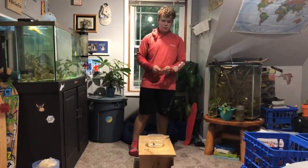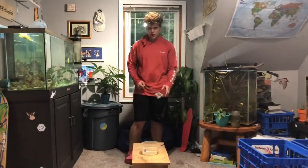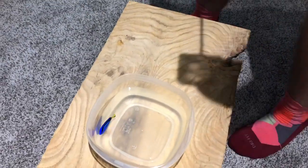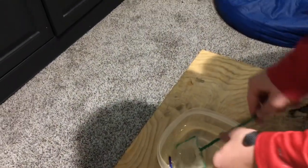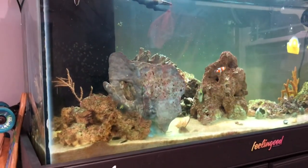Alright guys, so we got the Blue Hippo Tang in a small container right now. I dumped it from the bag into here for right now. So if you want to come get a good look at it, she is a beautiful, beautiful specimen. This is a gorgeous specimen. Now I'm going to get her out of here real quick and add her into the tank here. Let's get the release. And look at that beautiful specimen.